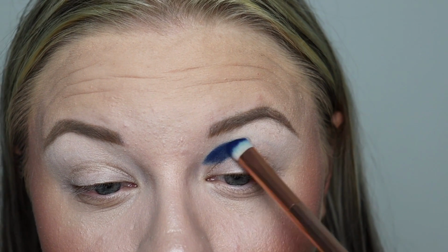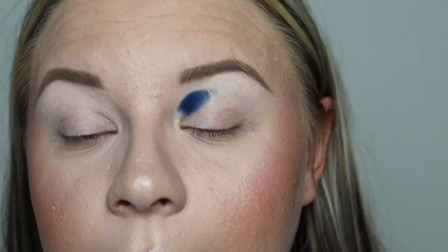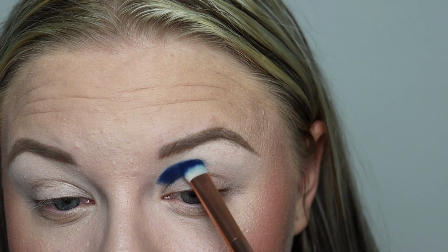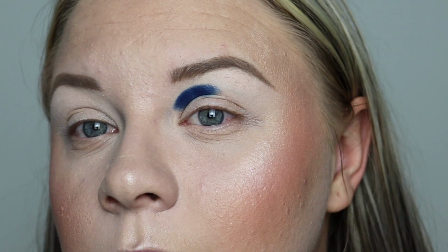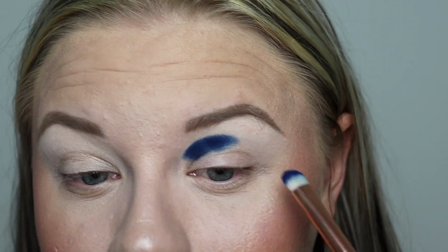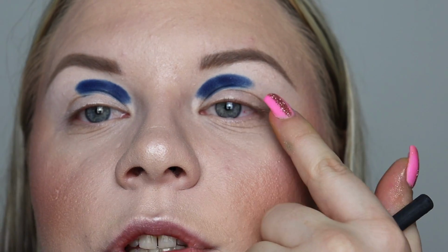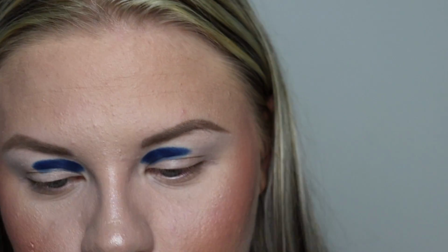I don't want to take it up too high because I do obviously want to blend this out. So I'm just carefully placing it. I'm just taking it right to the middle of my lid, I'd say. And then for some green, I'm going to add the shade Ivy. Where is it? This one here.